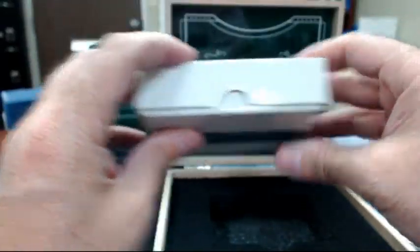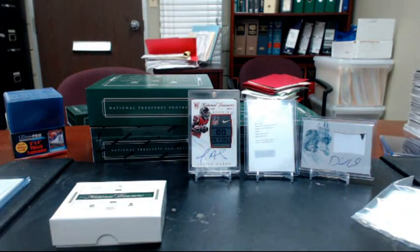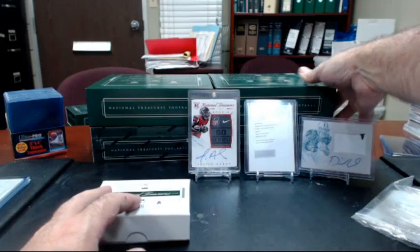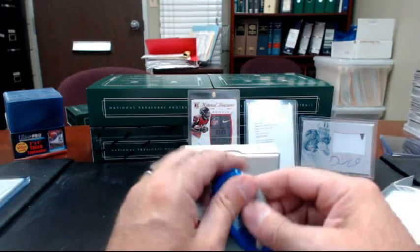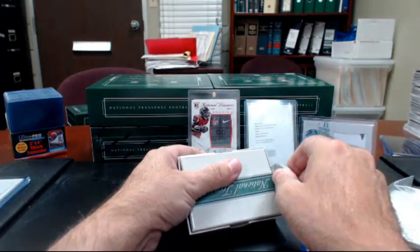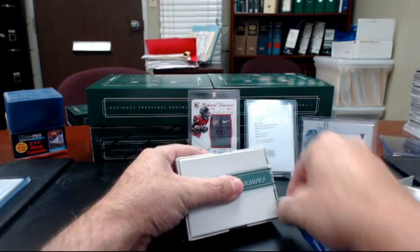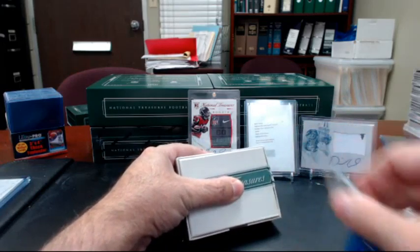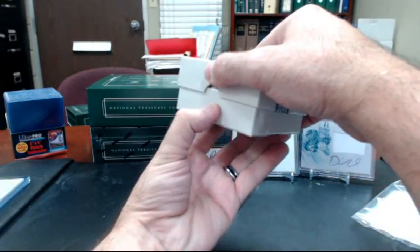Slightly pregnant, like 4 months pregnant there. Box number three. Let's pull some sickness. Pretty decent start. If we can finish it off with a couple of big booms, maybe a sick vet here or there, be a good case. That Hardy is nasty. Got a 1 of 1 rookie, a 1 of 3 rookie, Jameis Winston rookie auto.